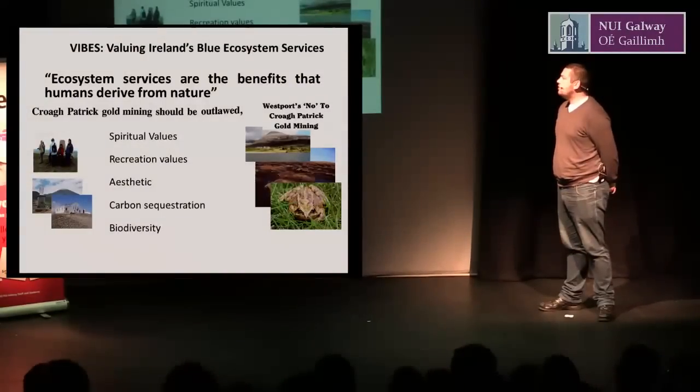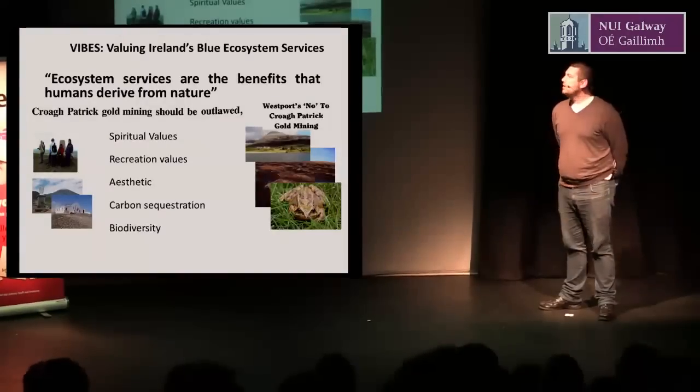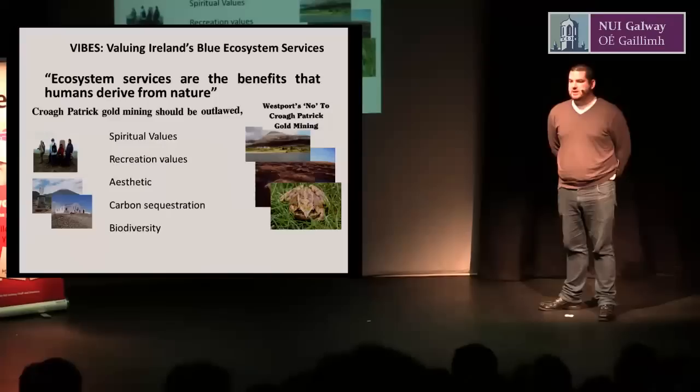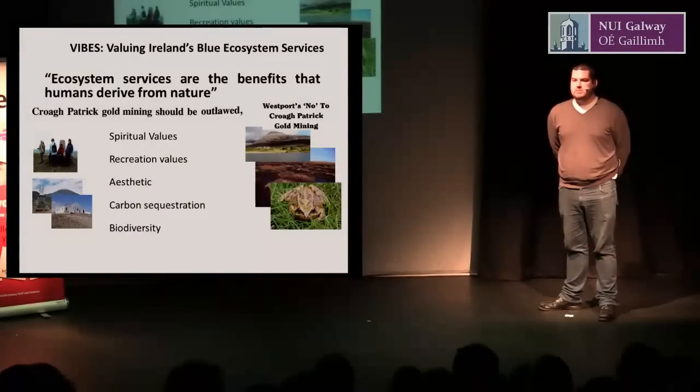So these other values that didn't count are these non-market goods and services. Where the environment provides them, they're called ecosystem services. These are benefits that humans derive from nature. In the case of Croagh Patrick, the main one was the spiritual values. It's a holy mountain. People climb it every year, some of them in their bare feet.